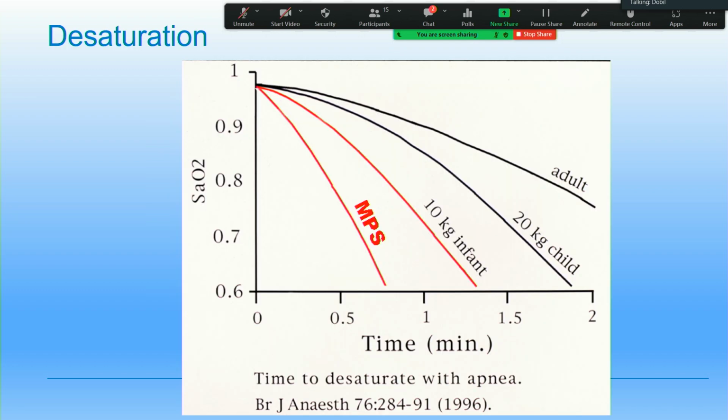The other thing to keep in mind, and the red curves are hypothetical, but these curves for the adult and the larger child sort of explain that you have a certain amount of safety time before you're in trouble during intubation with oxygen desaturation. So with an adult, you'll probably have 5 minutes to work with. In a 20-kilo child, the metabolic consumption of oxygen is faster. A 10-kilo child, hypothetically, is even faster. And Richard's sense is MPS moves even faster.